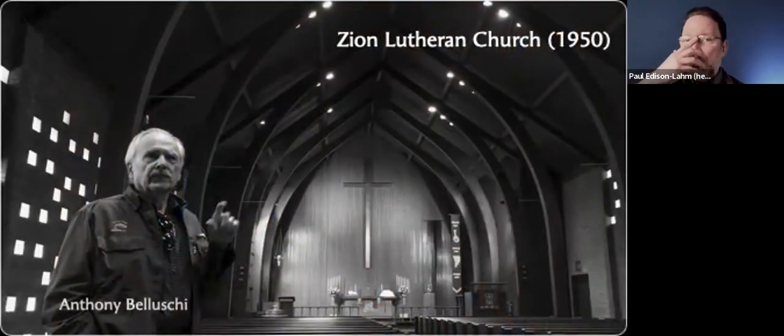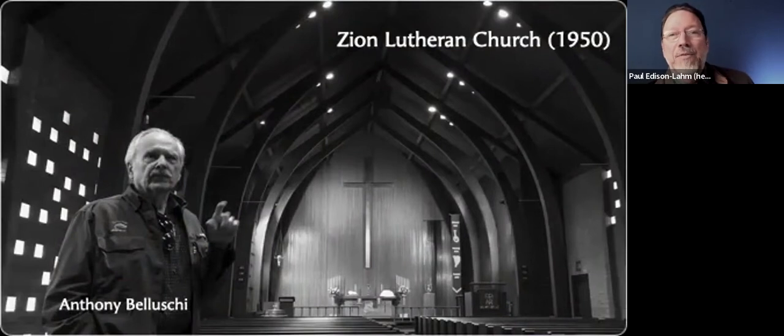Belluschi did go on, though, and this is a tour we took with Tony Belluschi, Pietro's son, a few years ago. And this is Zion Lutheran Church in Southwest Portland. It's an example of Northwest regional architecture, which is an effort, among other things, to use natural wood, and to bring the limited light that we get here in the Pacific Northwest, especially on these gray days, from outside inside. And it's a truly reverential space if you ever have an opportunity.